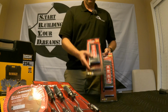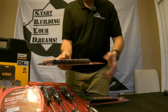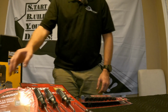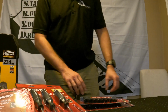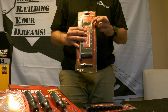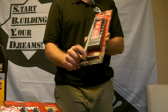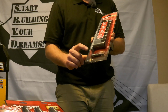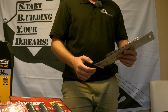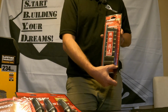Next item up is we've got some Husky thin wall sockets, and so these are as thin as a normal socket. Sometimes you get in a tight space and the larger socket just won't fit. So having a nice thin socket will actually help you get into that tight space. And if you don't have an impact driver, it's got this for your little impact tool that you can slide into your little hex drive and remove your bolts that way. So this metric set runs all the way from 8mm up to 18mm.